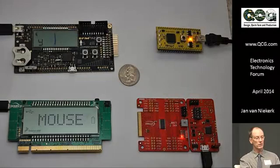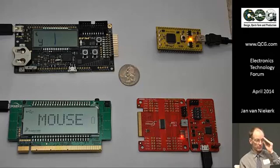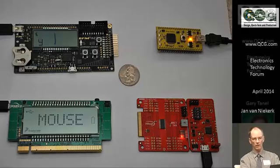I quickly want to show, here are 4 typical evaluation boards from 4 popular vendors. The one in the top left is Energy Micro, which is now Silicon Labs, the Gecko. The top right-hand one, the small one, is NXP. That board is made by Embed, which I will show you a little bit later. Infineon is the red guy on the right at the bottom, and the Freescale board there on the left.